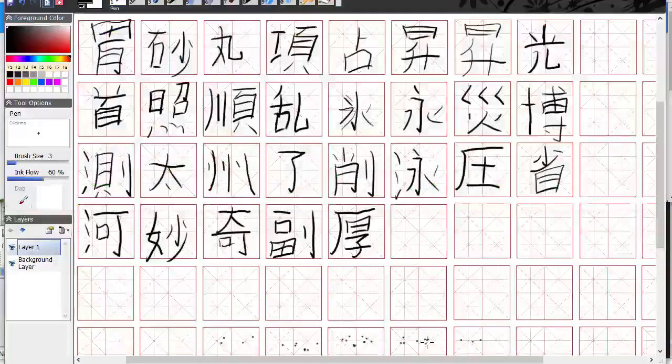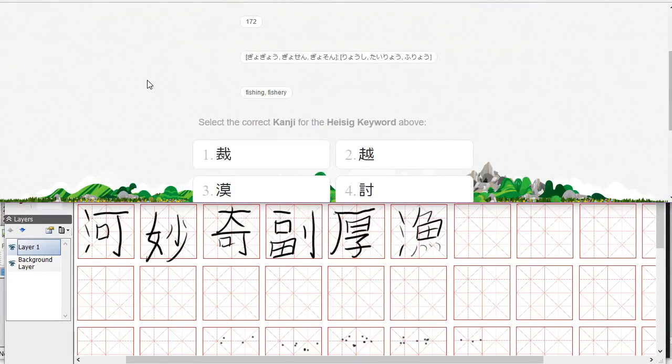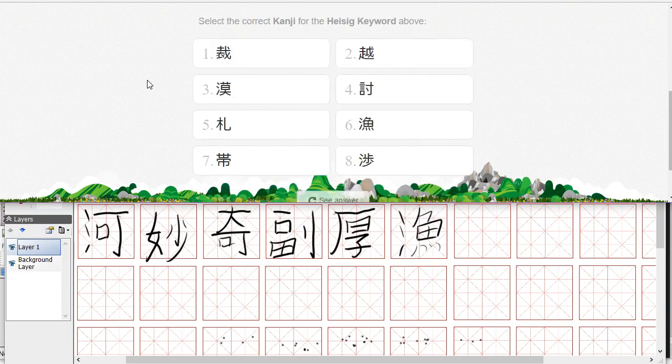Okay, fishing. Well, that's in the water. Obviously, you're gonna fish. The water is where you catch fish. Gyo. Right there.